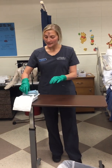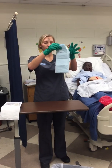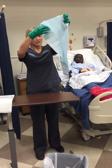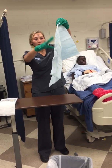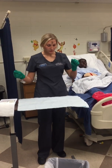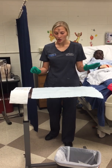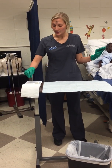I'm going to go ahead and set up my sterile field. Making sure to not let it sit on any part of, or hit the table. Down. Any parts that are hanging off the side of the table are not sterile now. I'm gonna go ahead and take everything out of my package.